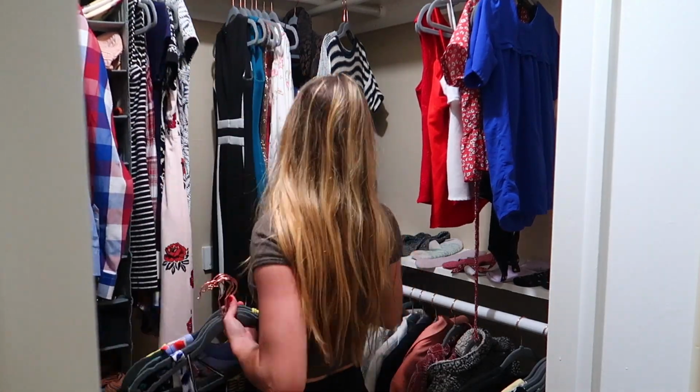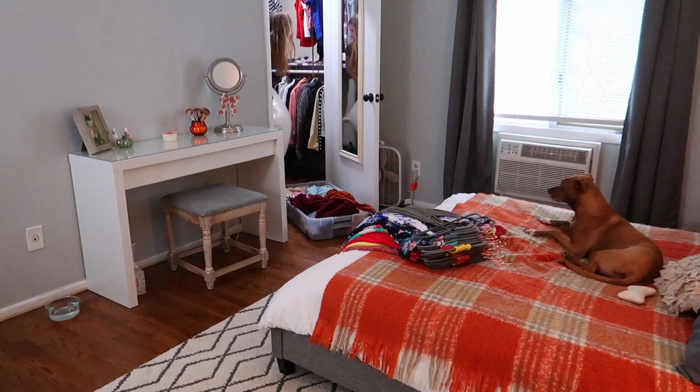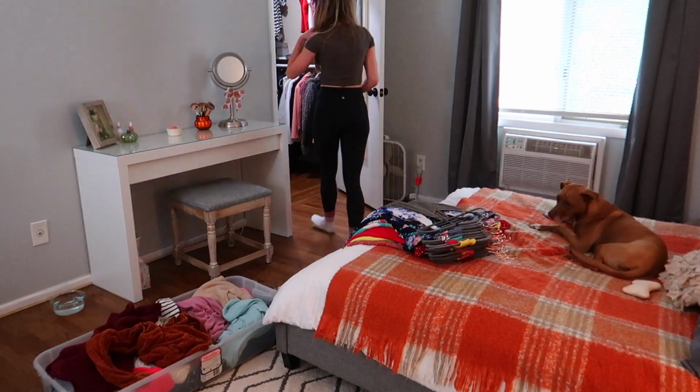So I'm just picking through all the shirts and dresses that I know I won't wear until next spring. And then I'm taking all my fall sweaters out of this bin, putting that on my bed so that we can hang those up, and replacing it with all of my summer clothes.